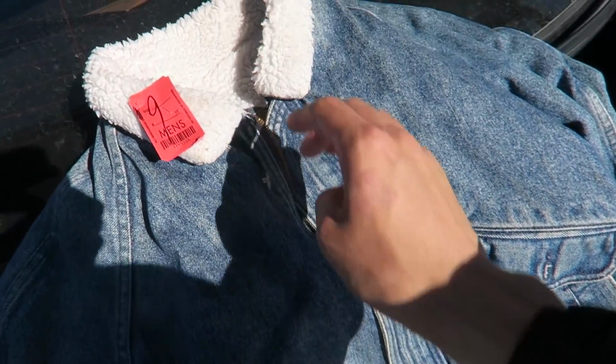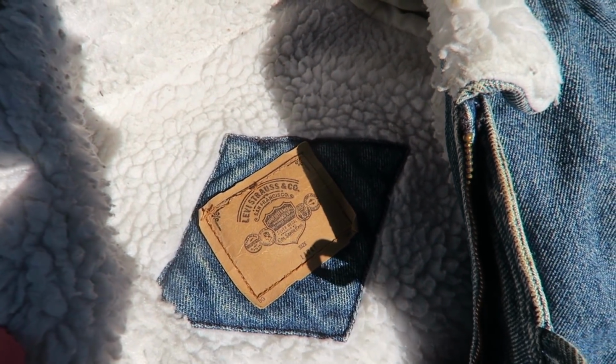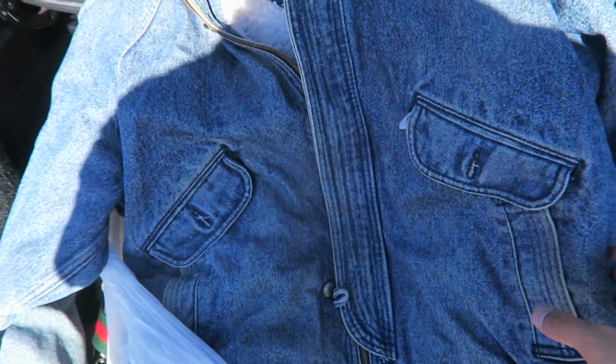So I actually forgot to show you guys the Levi's jean jacket, the Made in USA one, because I did pick it up. So let me show you guys what it looks like. Sorry it's a little sunny, but this is the Levi's jean jacket that I picked up. Let me get my shadow out of the way. You see right there, it is made in USA. This Sherpa is super, super dope. So this will be for sale. Just hit me up if you're interested. It is a size large.